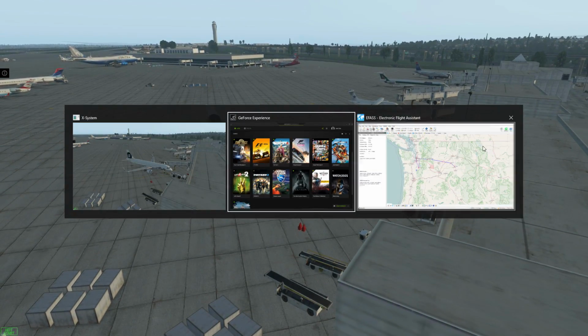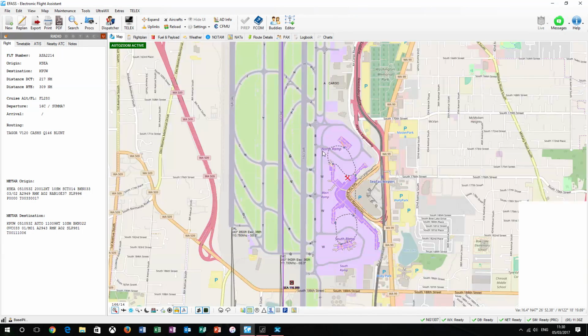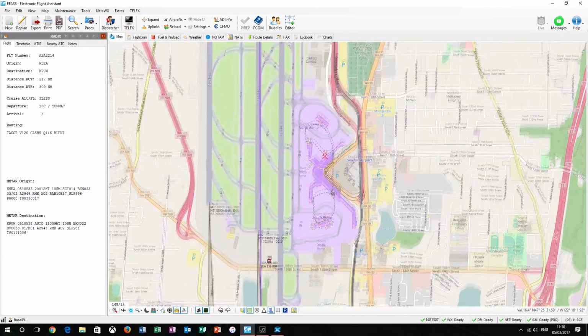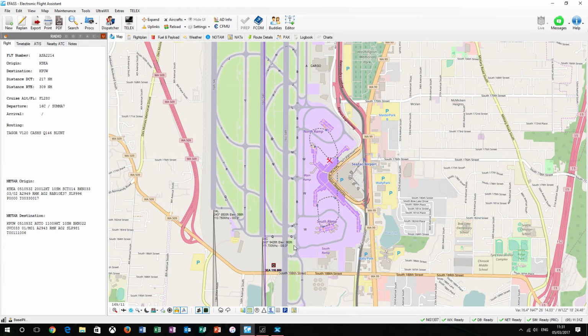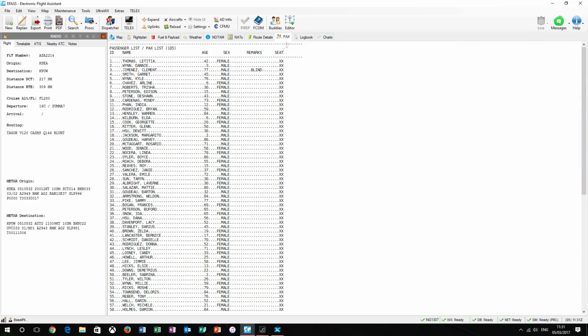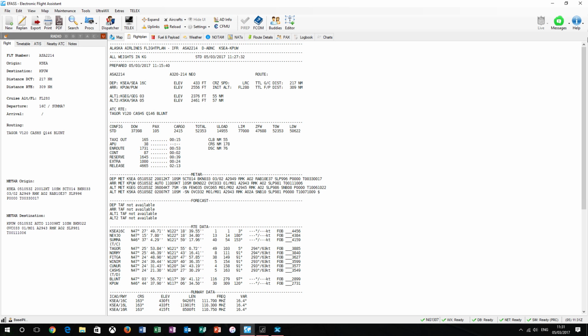So, I think I have this route up here. We are, oh dear, I can't zoom out, but never mind. Here we are at Seattle, and we will be flying. Not much more to say. You can see here, Alaskan Airlines flight 2214, coming from Seattle, going to Moscow-Pullman, and that is a distance of 309 nautical miles, and that's as the crow flies. So we're on the SUMA 7 departure, and we're cruising at 280, and we have 105 passengers on board. Spiffing. Right, not much more to say about that. That's the flight plan, and that's how I've filed it.